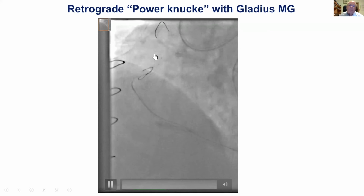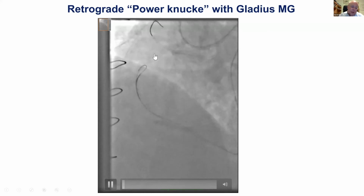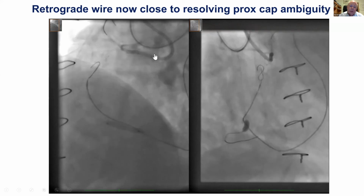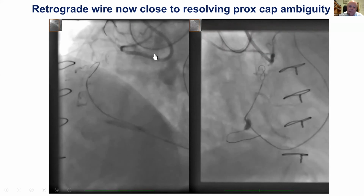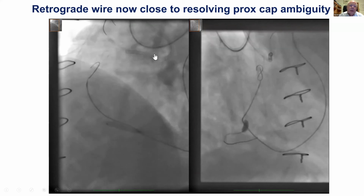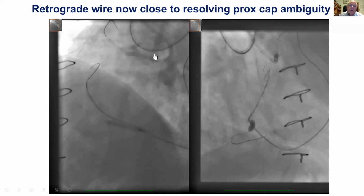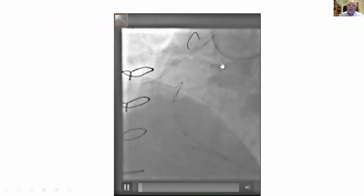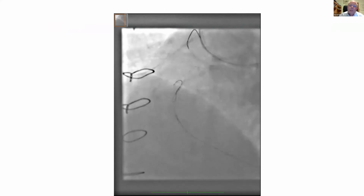So we move forward, and you gain 1 millimeter at a time essentially. And now we can pretty much try to access the right coronary artery antegradely. And now we're very, very close to the actual right coronary artery. And this is the point where we think, okay, now we can resolve the proximal cap ambiguity, which we do at this point.